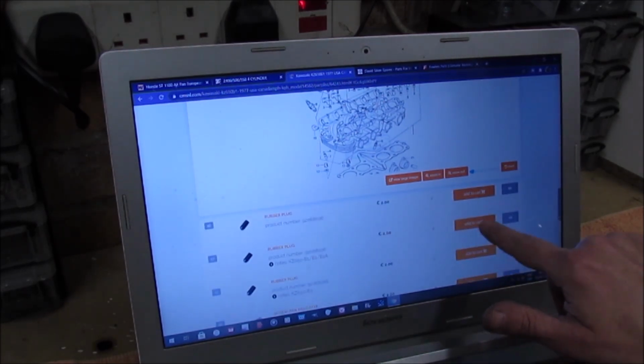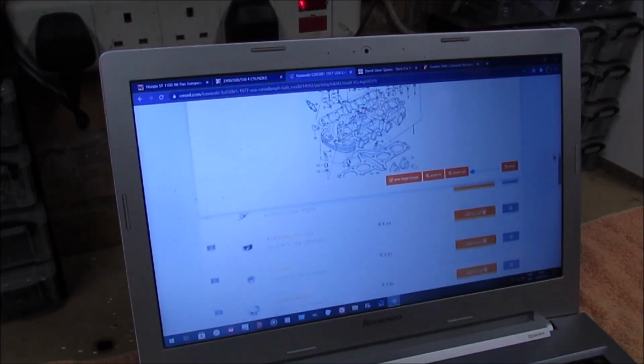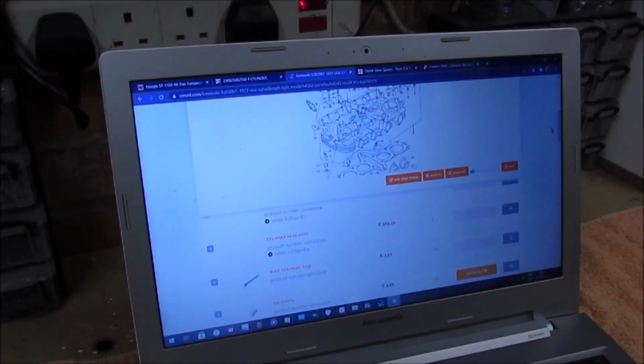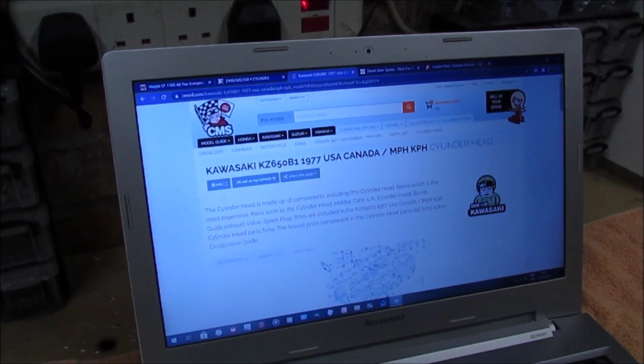So if it's highlighted orange, it's available. If it's sort of blurred out, then it's not available. But again, another good site worth having a look at, cmsnl.com.